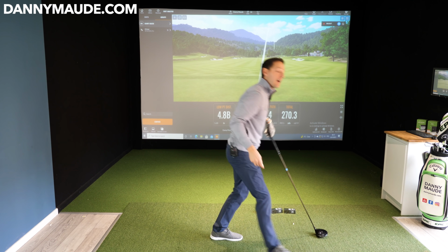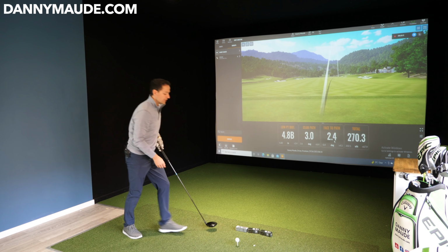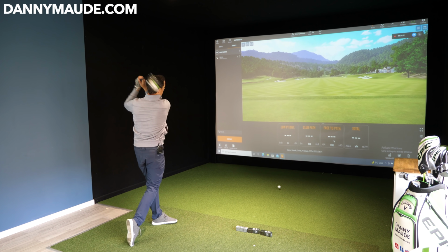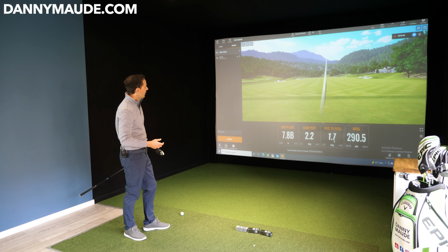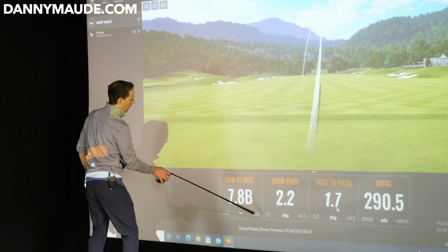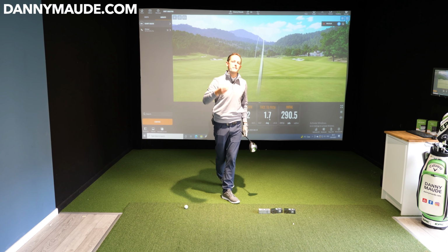But bit by bit, I amplify it and amplify it and amplify it until eventually we start to really get up to a little bit bottomy, that one. So again, not great, but 290 total. But look at these numbers. I've kept my low point behind the ball. Club path still really neutral. Distance starting to creep up bit by bit.